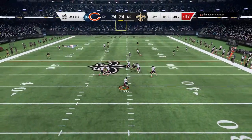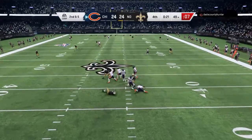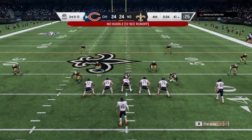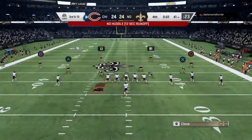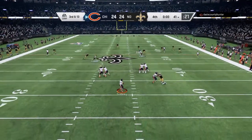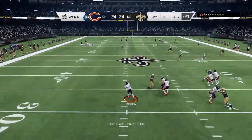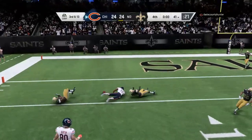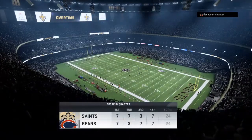Trubisky to throw, and he can't get a throw off. He's taken down. What a huge play at this point in the game. Sheldon Rankins abruptly ends that play with a sack. Throwing here, Trubisky, gonna let one fly for Robinson, and he knocks the ball away, and it falls incomplete.